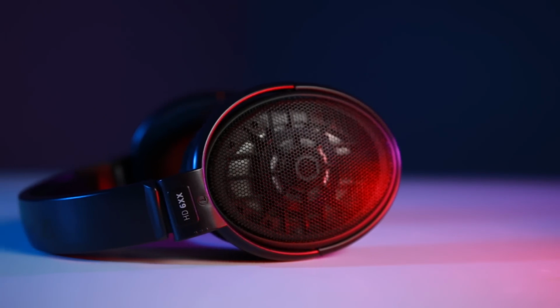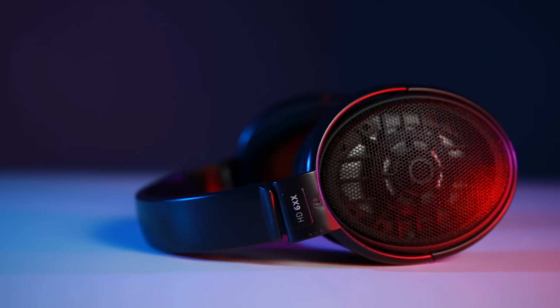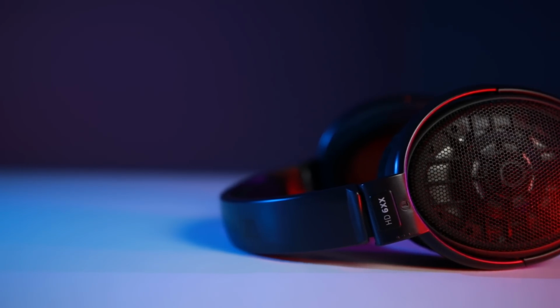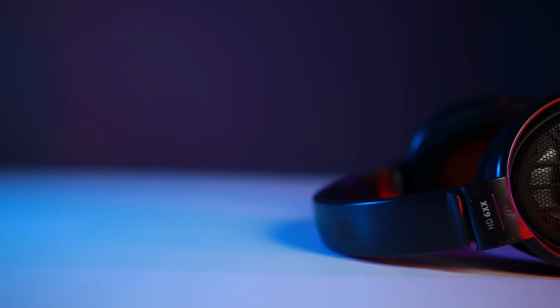Now, I know not everybody cares about gaming, but this does go hand in hand with music, especially when you're talking about live performances. Live performances, in my opinion, actually sound a little bit better on the K7XX. Now, when you're talking about highly mastered, very well-produced music, I think most of the time I actually prefer the 6XX for its intensity and its focus.